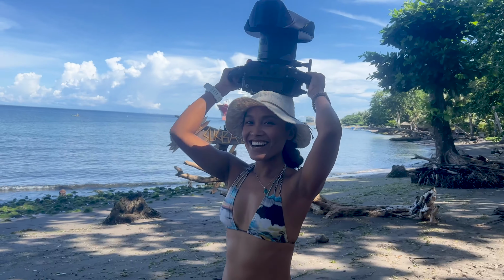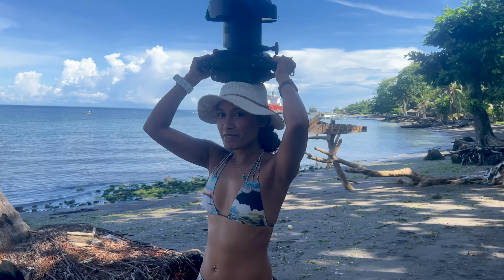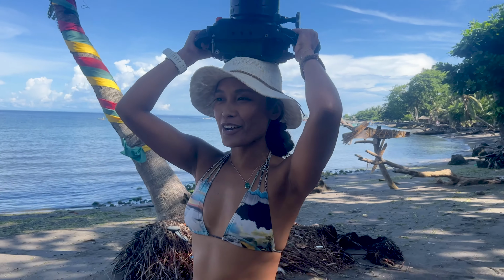It looks beautiful. Okay, we're heading to Bacong Pier for the second dive today. Hopefully the pillars here are a little bit wider and there aren't any giant boats coming in.